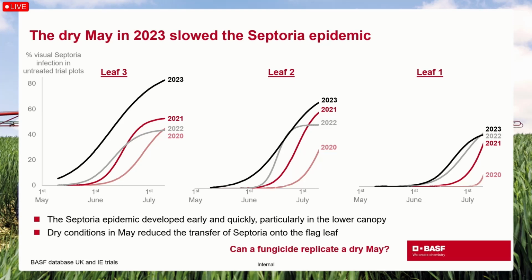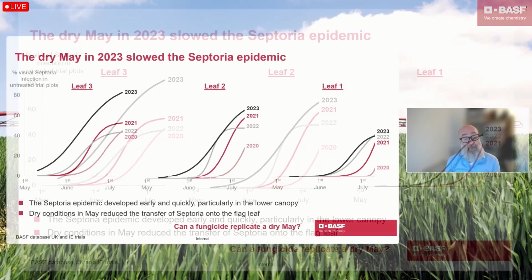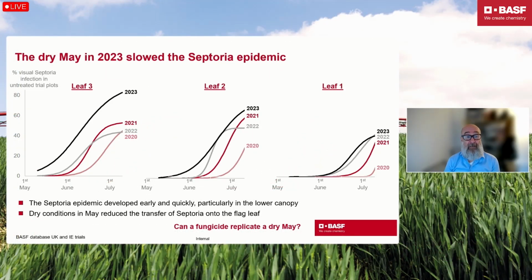But as we see as the season moves on, that pressure is not pushed up to the next leaf layers. We don't see that high Septoria pressure moving to leaf 2 in the middle or to leaf 1. As the season goes on, that pressure is slowed down, is delayed, and we're not getting it moving up the leaf layers. And why is that? Last year, obviously, we know there was a really wet beginning of the year, but as the season went on, it dried up. And those dry conditions later in the season reduced that Septoria pressure and reduced it moving up to the higher leaf layers. So therefore, reducing that epidemic.